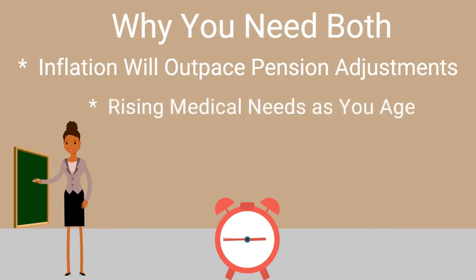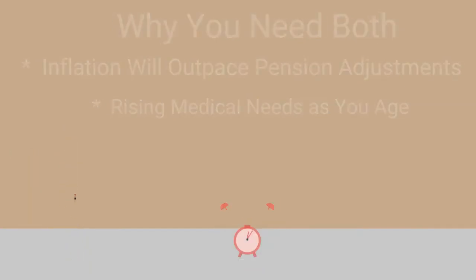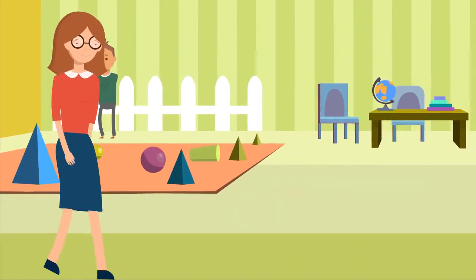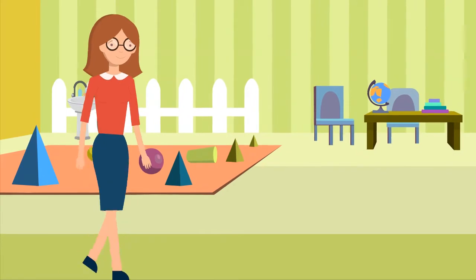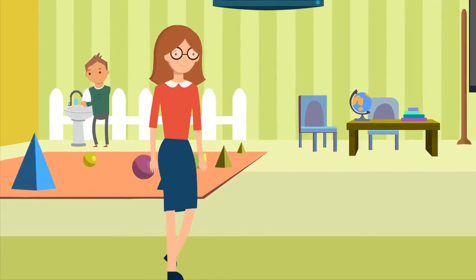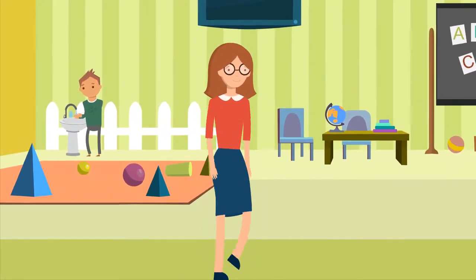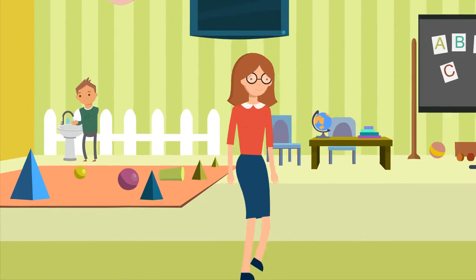The second factor is aging itself. Your medical needs and care requirements will probably increase over time. This means that your expenses may increase as well. This is the reason why I also have personal retirement accounts. My pension will cover most of my expenses, but I know that the longer I'm retired, the more money I will need in order to live comfortably.